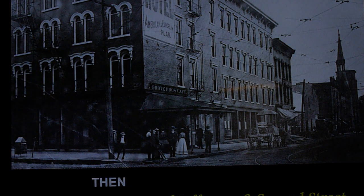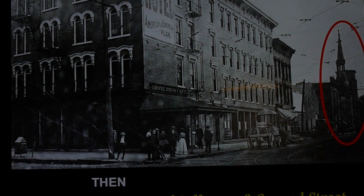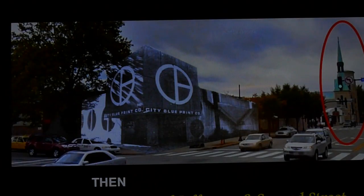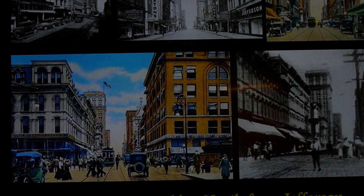Here is Jefferson and 2nd Street downtown. What I circled there is Christ Church Cathedral. It's still there. They demolished this one hotel that you see here on the left, and they built this little concrete building, this blueprint company. Now it's called the Love Boutique. Anyone been down to the Love Boutique? No, okay, that's good. I don't want to know. If you've been there, I don't want to know. But anyways, that streetscape has changed. At least they didn't tear down the church.